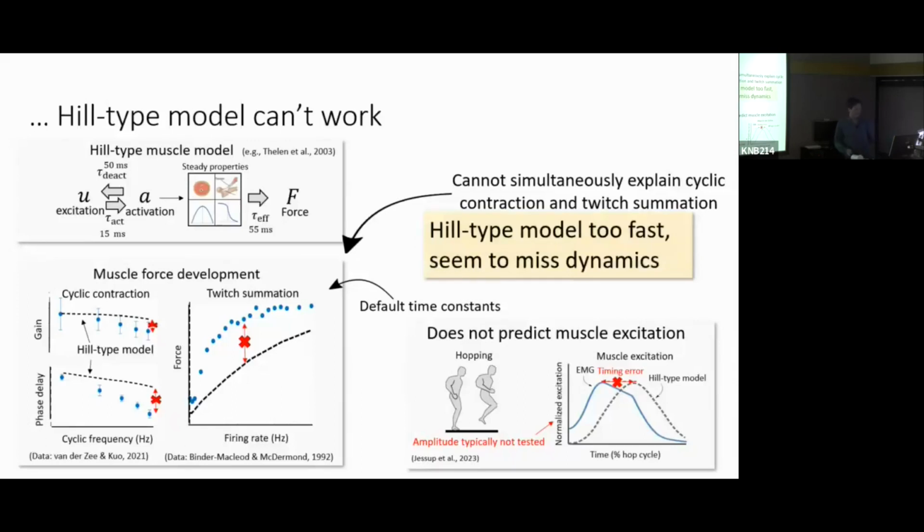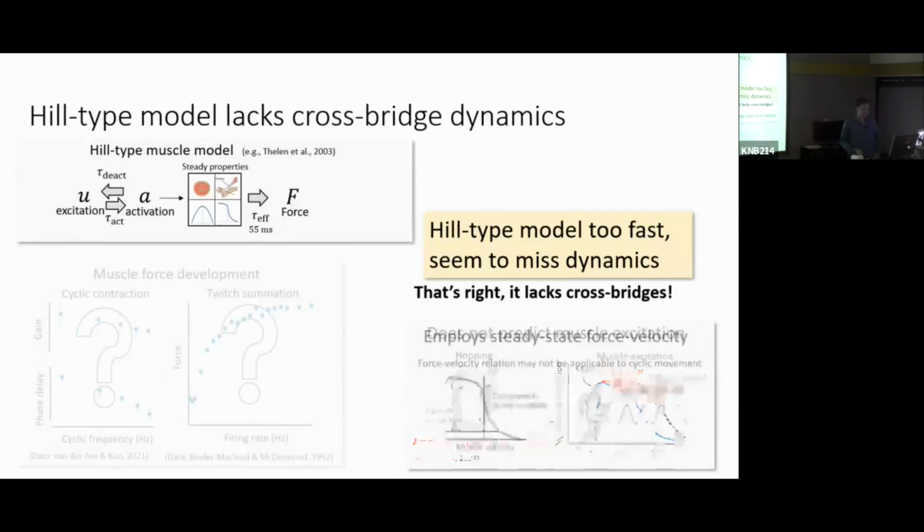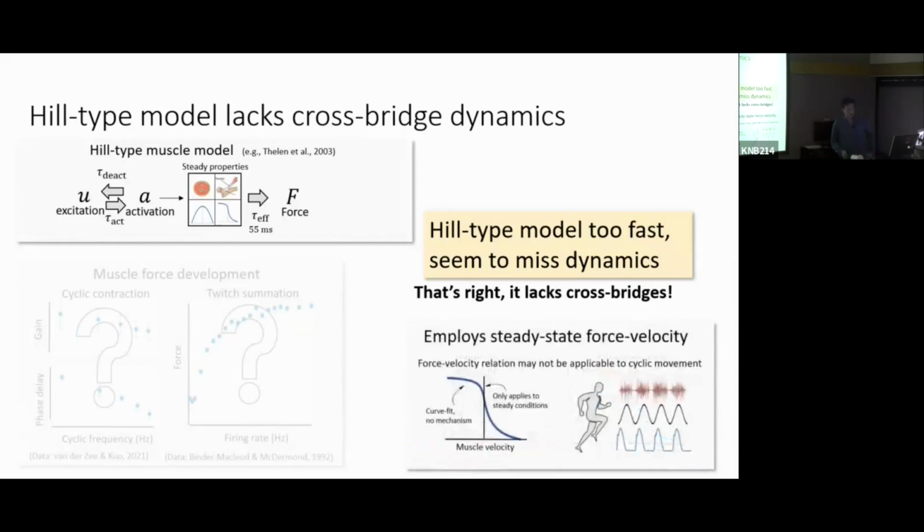So yeah, default values of the Hill-type model make it too fast. The gain decrease is too small and the phase decrease is too small. But that might make sense to some people, because Hill-type models do not include cross bridges, and cross bridges have dynamics associated with them. So you could think that maybe they're too fast because they miss cross bridges. And the fact that they don't have cross bridges relates to another problem that I discussed in the introduction: their force-velocity curve is just a curve fit, whereas muscle actually has dynamics associated with force velocity, which are the cross-bridge dynamics.